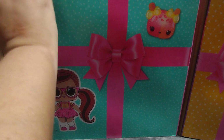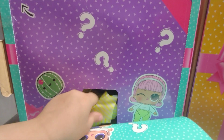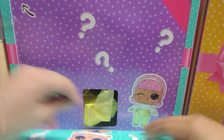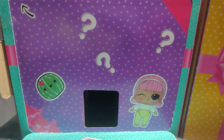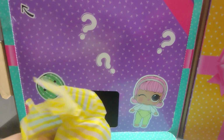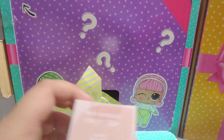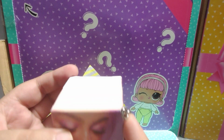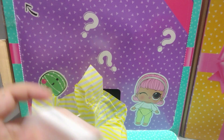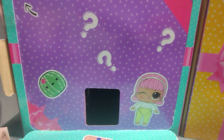Okay, I'm gonna tear this side open first. Ooh, a surprise within a surprise. Ahí está. Okay. I'm gonna pull out whatever this one is. Ooh, it's wrapped in cute tissue paper. We have something called girl. Collect 30 plus. We'll open these up with you guys shortly. We'll take them out first. Okay. Los vamos a abrir después de sacarlos.